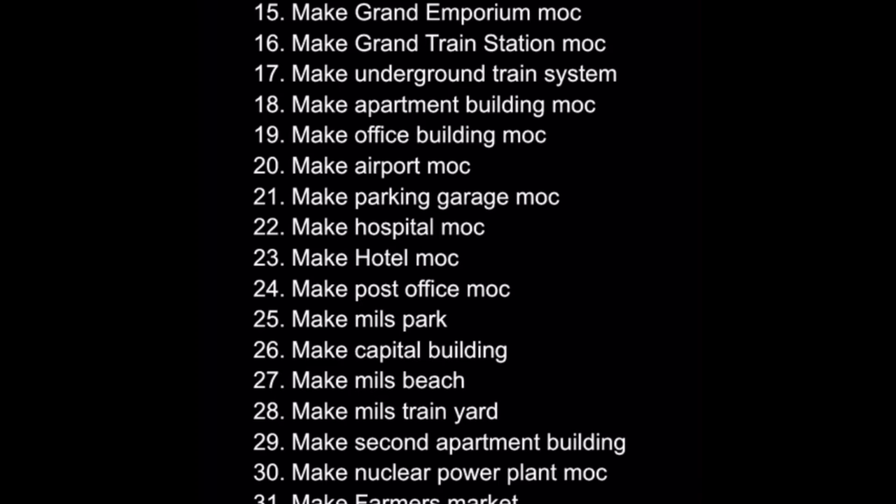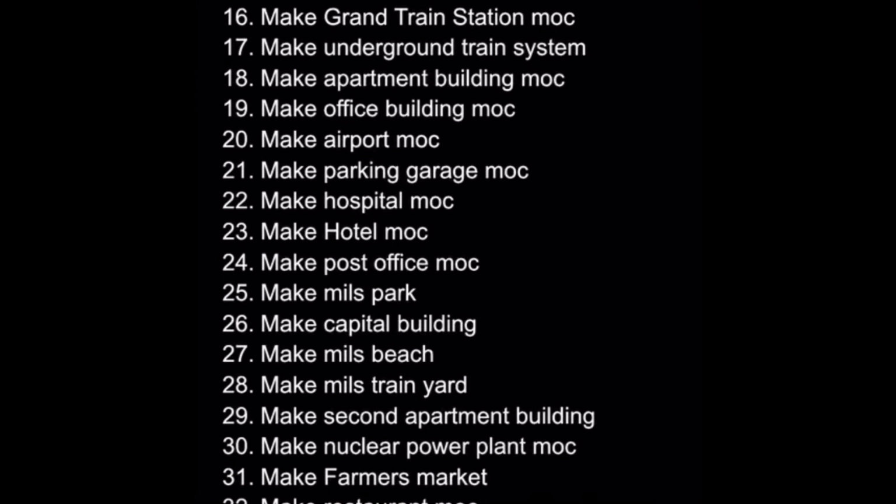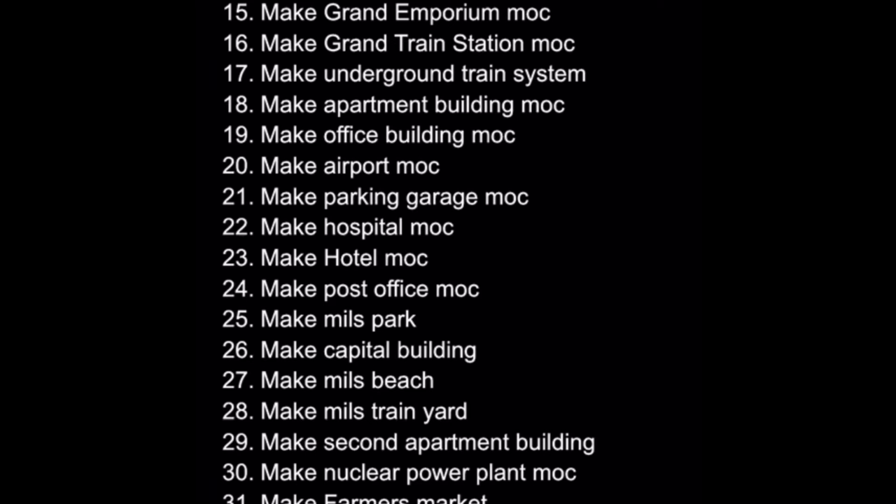The next thing on my list would be to make a hotel mock. Hotels are buildings in towns that allow people visiting from out of town to have a place to stay. I feel like this is an important thing that's in all cities, and so I need one for my city. I might base it off the top floor of Corner Cafe, the first modular ever to come out. It had a hotel on the top 2 floors. I might base it off that. I might just make it look like a whole new thing, but that is what I am planning for that.